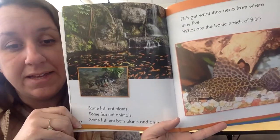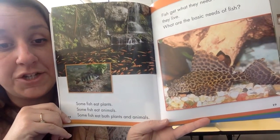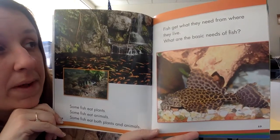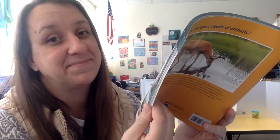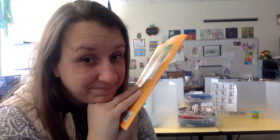Some fish eat plants. Some fish eat other animals. Some fish eat both plants and animals. Fish get what they need from where they live. What are the basic needs of fish? Good job. You remembered. Water, food, air, and space.